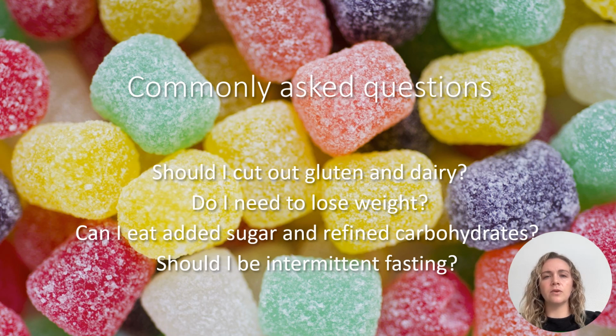The second question we often receive is, do I need to lose weight? Again, the short answer is no. If you feel that weight loss is something that's important to you, you have full body autonomy and the power to make that choice. However, it is not recommended to all people with PCOS.